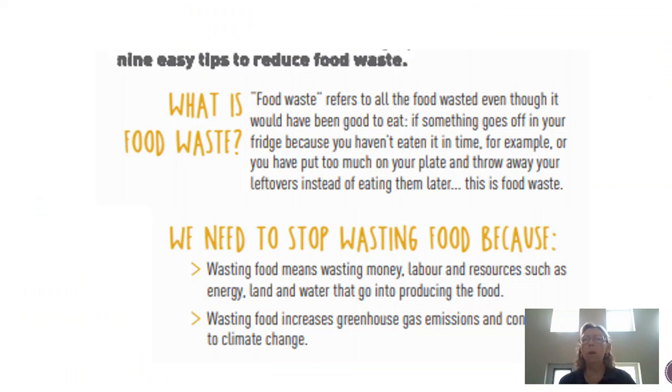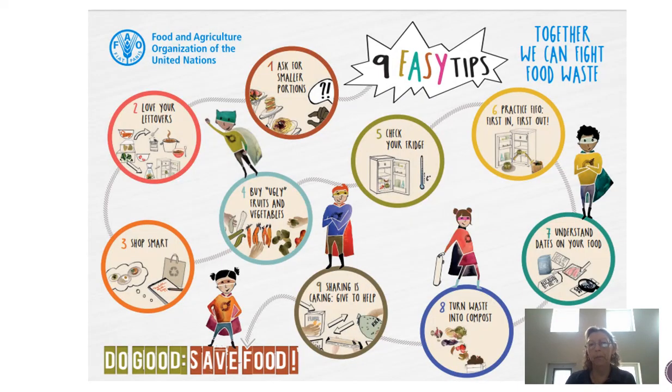What is food waste? Food waste refers to all the food wasted even though it would have been good to eat. If something goes off in your fridge because you haven't eaten it in time, for example, or you have put too much on your plate and threw away your leftovers instead of eating them later, this is food waste. Yeah? We need to stop wasting food because wasting food means wasting money, labor and resources such as energy, land, and water that go into producing the food. Wasting food increases greenhouse gas emissions and contributes to climate change. It's bad, yeah?